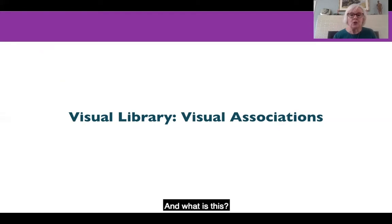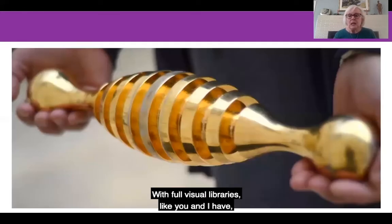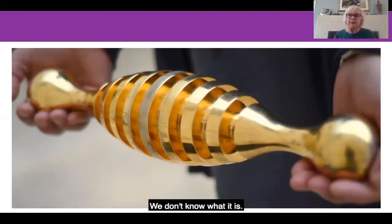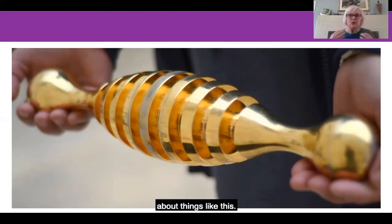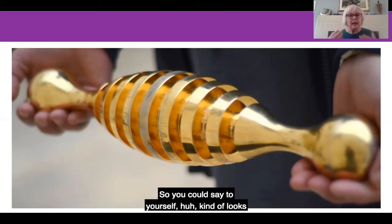So I'll show you a picture. And what is this? With full visual libraries like you and I have, we can start to attack this item. We don't know what it is. We have no idea what it is. We never saw it before, but we have a vast amount of information in our brains about things like this.